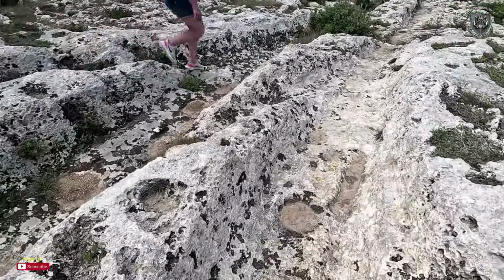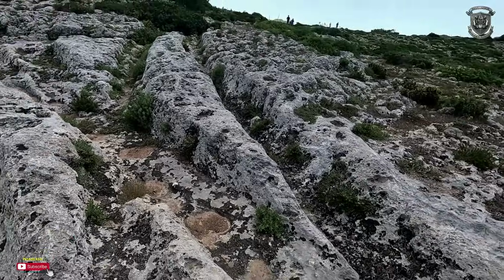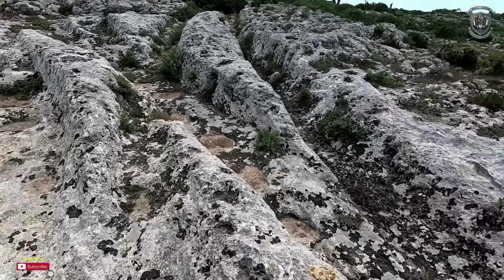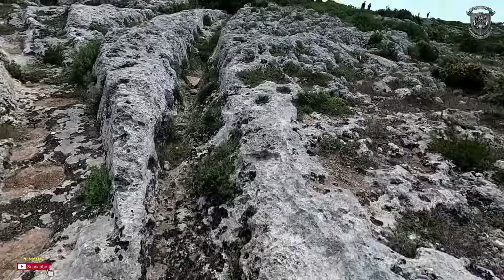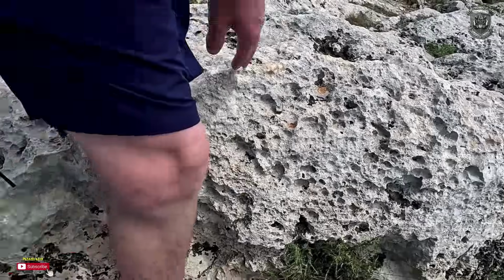But look at this. There's no way a cart could ever go down here. Impossible. Look at the size of these. These are all different sizes, all different sizes and all different heights. So this is showing me, coming from a plumbing background, that this is pipe work.